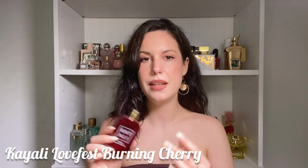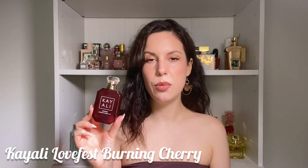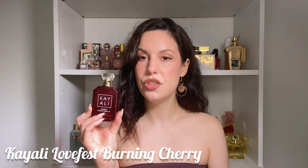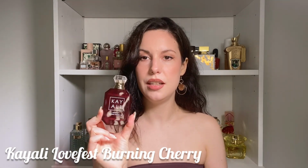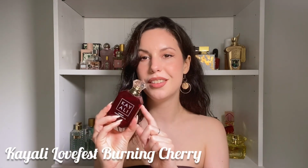This is also amazing for going out if you ask me for a date. I've noticed with this one, it lasts really, really well on clothes as well, which I really appreciate. And yeah, this is just a beautiful, gorgeous, deep and sexy cherry fragrance. Check it out if you haven't already, it's gorgeous. I also quite like the bottle actually. This is probably my favorite Kayali bottle with this kind of deep cherry color.